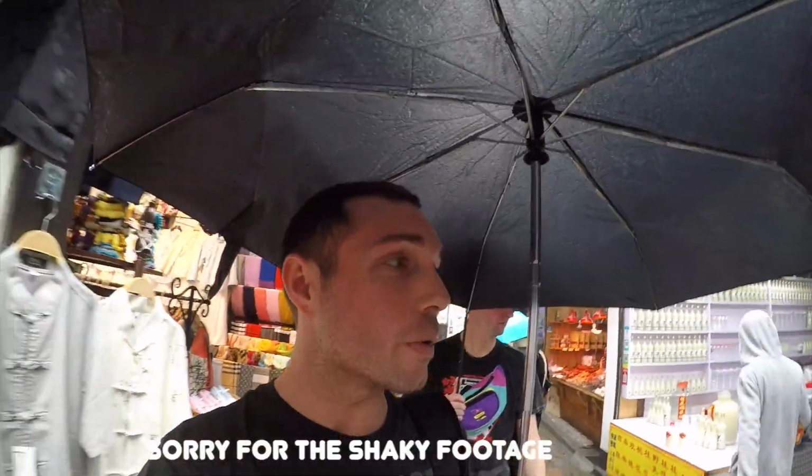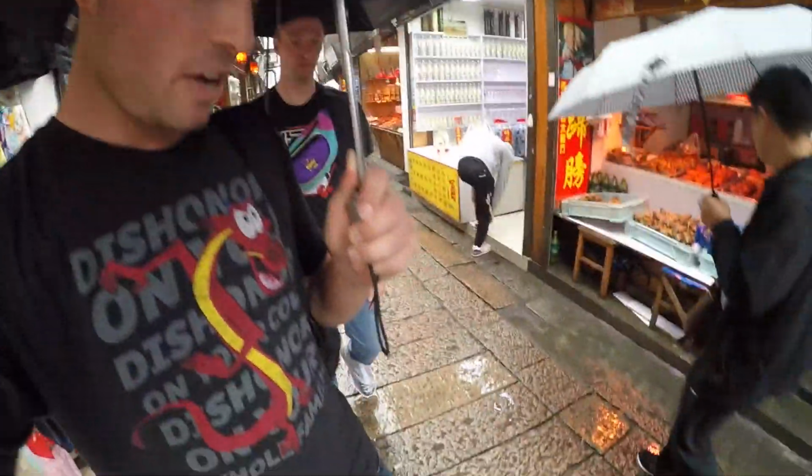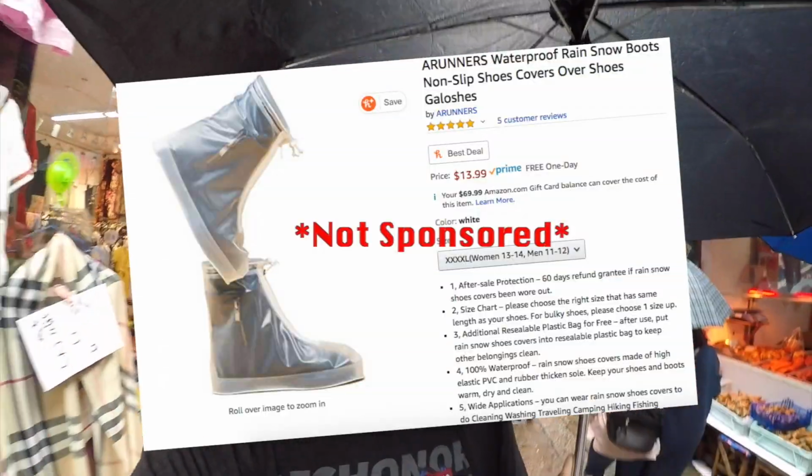Now, it's raining really hard, so we have umbrellas. I took the gimbal off the GoPro because that's not waterproof. And we have these neat shoe casings on. Amazon, thank you. So there's zongsu everywhere.